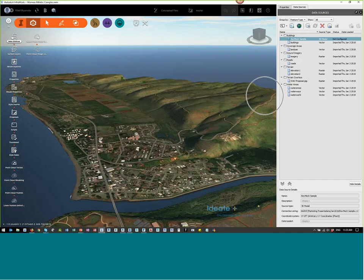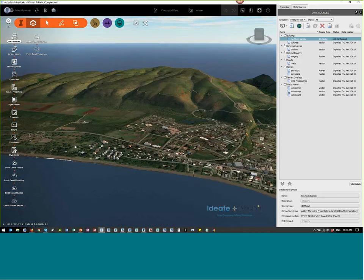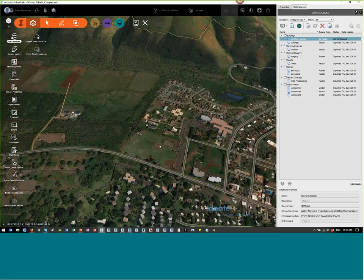This was the road leading up to Waimea Canyon. If anybody has been to Kauai, you may have driven up this long, windy road before. This is the downtown area of Waimea Town, and this area here is our project site. So you can see that there is an existing baseball field, an existing soccer field.